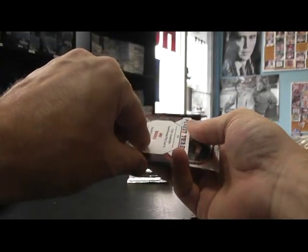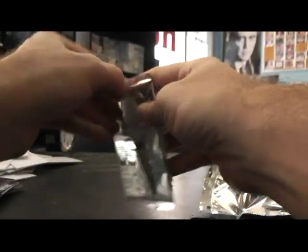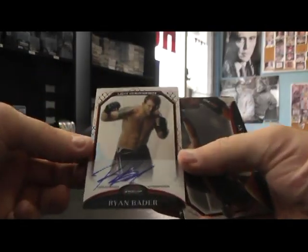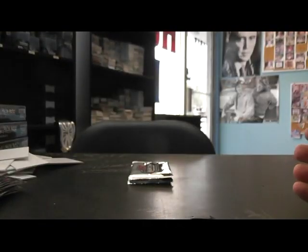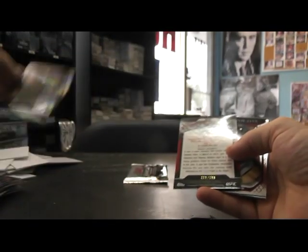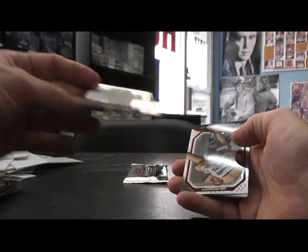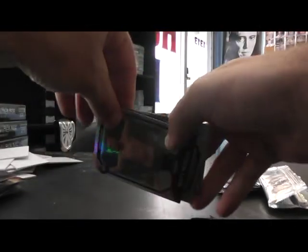Numbered 88 of 88, Jake Shields, gold. Michael Bisping, numbered 88, gold, autograph of Ryan Bader. Joseph Benavidez, 888, number to 288, Hammond, base, and the last pack here, Nick. We have Matt Wiman, 888, Cain Velasquez, die cut, and base.